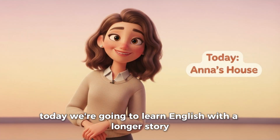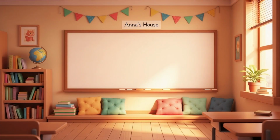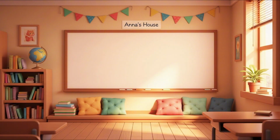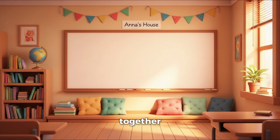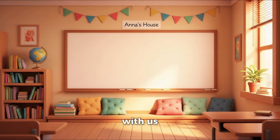Today we're going to learn English with a longer story called Anna's House. First, I'll tell the story slowly so you can picture every room, every person, and every routine in the family. Then we'll practice by repeating simple sentences together. You'll improve your listening, and you'll also build the habit of speaking out loud with us.